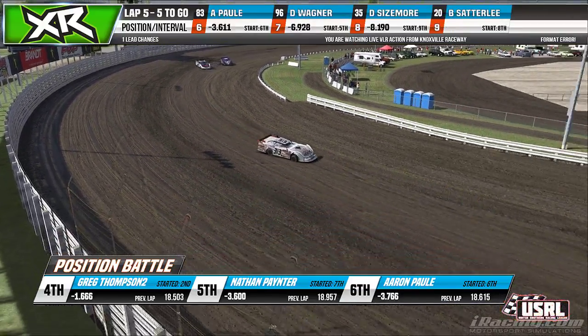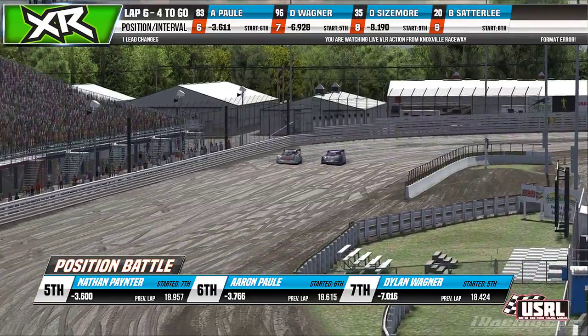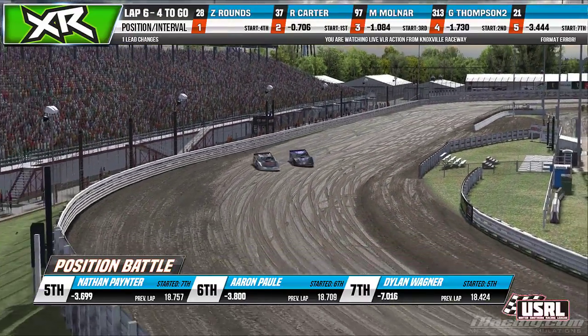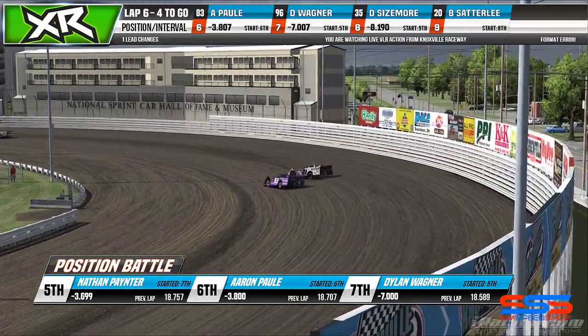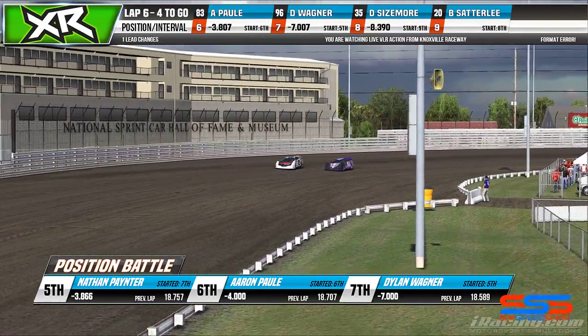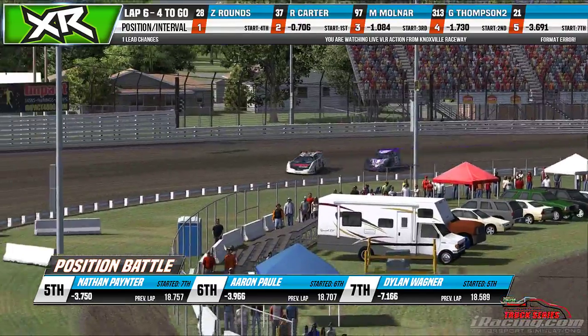Aaron Pauly to the inside of Nathan Painter in turn number 3 and 4. Yeah, the best battle on the track right now has got to be right there in the 5th and 6th place spots. You got Nathan and Aaron right here. And we just got confirmation out there. I think that's Howard giving us an update. This will be the final heat race before the consolations, and then we head off into the A main, Brett.